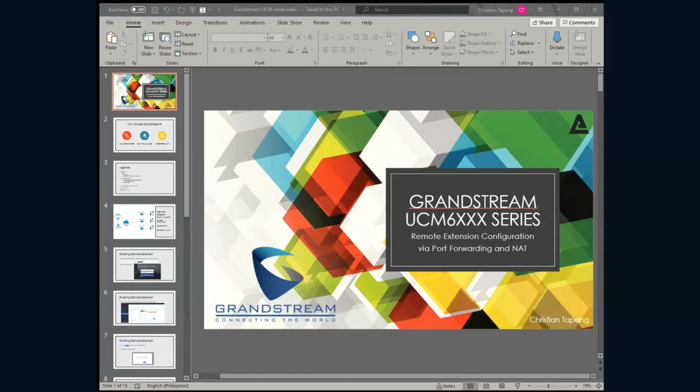The simple and intuitive graphical interface of the GrandStream UCM series helps the system administrator, or the guy who handles the system and the one who's maintaining the system, to make the necessary configuration without any complication, which I'm going to show you later what it looks like.